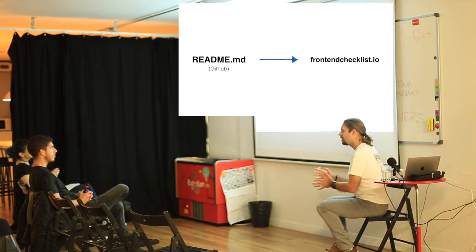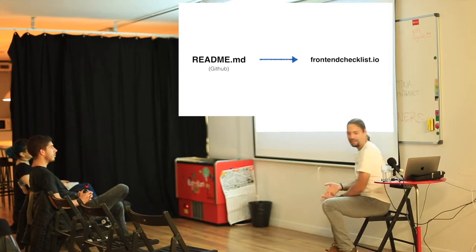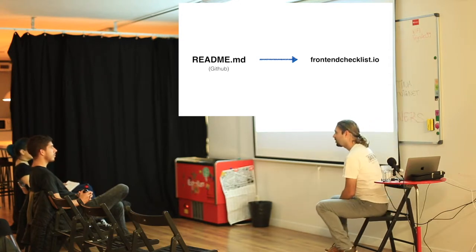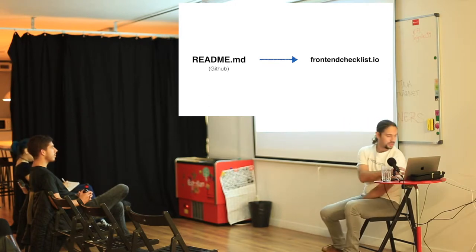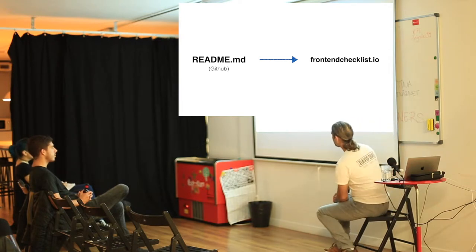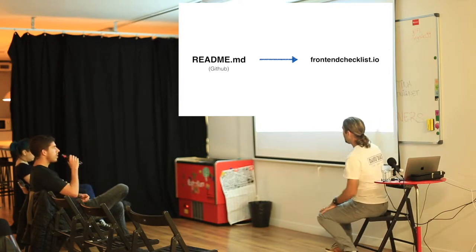Do you both have a GitHub account? Yes. Okay, so you know about Markdown? What is Markdown? Not sure. So Markdown is a simple language. I don't know if we can say language, but it allows you to, let me show you the rule. So that's Markdown. It's text without any particular display.